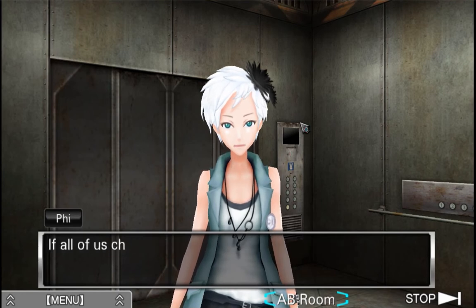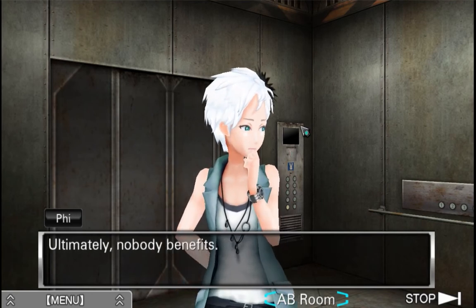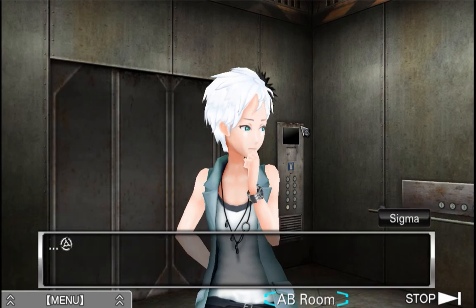If all of us choose Betray, then the group gets 0 points. Ultimately, nobody benefits, not even the individual. In other words, selfish but logical decisions hurt everyone, and they hurt you.